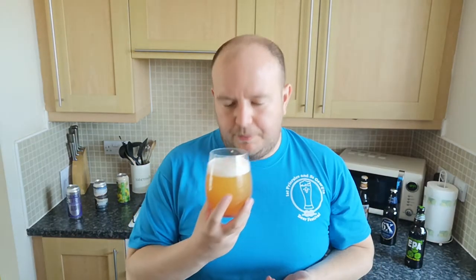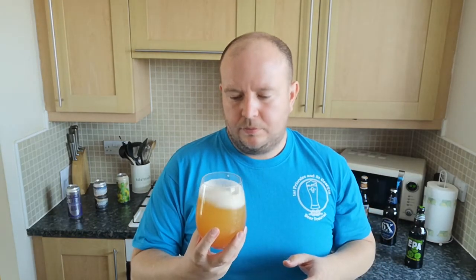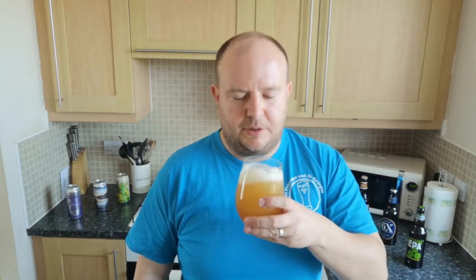Yeah, so I'm getting, rather than pithy citrus, grapefruit, lemon and lime, what I'm getting from that is peachy, sweet orange, mango, tiny bit of apricot. I'm not a big fan of apricot, to be fair. Don't mind it in marmalade tasting beer, but I wouldn't eat apricot as a fruit. But when it's in beer, I like the smell and taste of it.